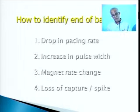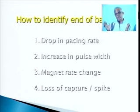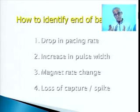So how do you know whether that battery is still working or not? You can do that with the machines, but looking at the ECG also you can make out. There will be a drop in the pacing rate. Usually they are set around 70, so they come down to 68, like that. The pacing rate is coming down, and the pulse width is increasing. That pulse width will be wider.